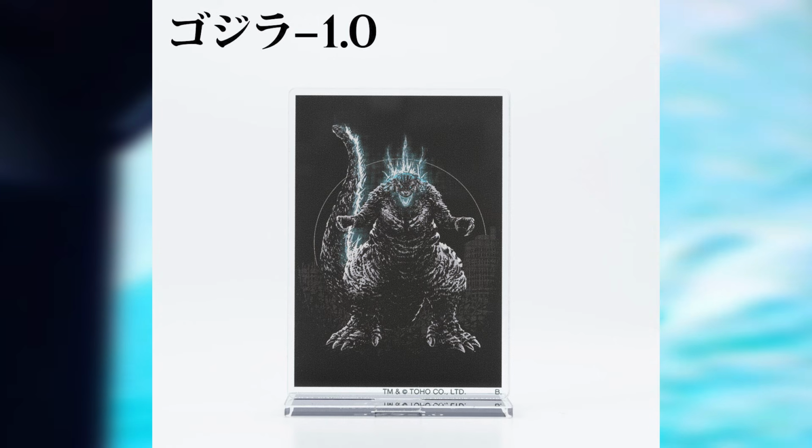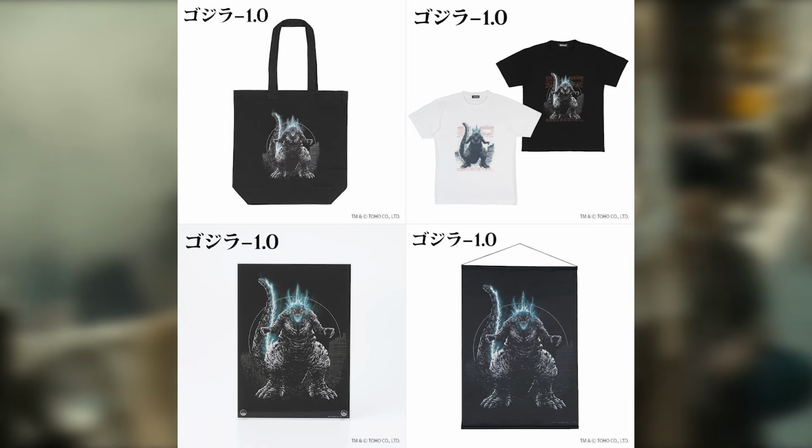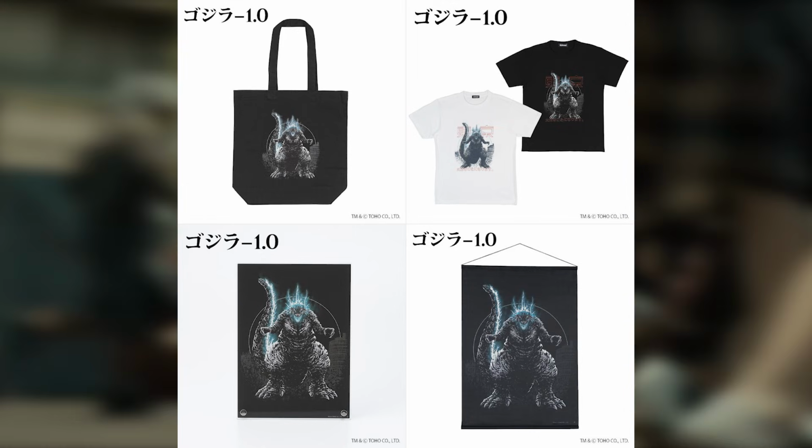Premium Bandai then released an illustrated line of merchandise. I love this artwork of Godzilla charging up. It comes on bags, shirts, banners, and more. I would love one of those for my door back there. You see I got one of those door banners now. I would love that one of Godzilla back there, or a shirt of that.